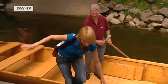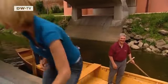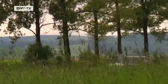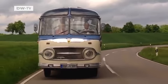After two really comfortable boat tours, I've really got a taste for it, but now I need a little more action. So Anne-Katrin heads further south along the Romantic Road to Augsburg.